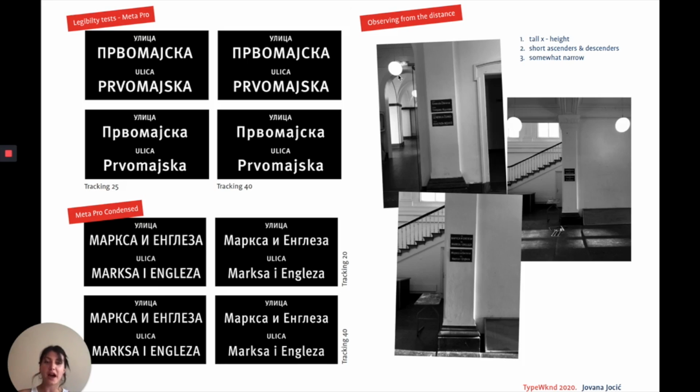So the first thing I wanted to do before sketching was to look at already existing typefaces. I kind of knew the qualities that I wanted my typeface to carry, but I had never worked on a signage typeface before, and I didn't know what the proportions should be like, and I didn't really know where to start from. Meta is a typeface that I really like. It has the elements that I wanted my typeface to carry, which is a tall x-height, rather shorter ascenders and descenders, and it has Cyrillic as well.